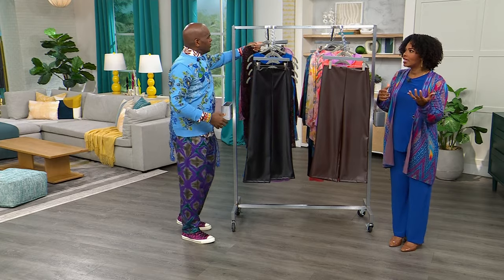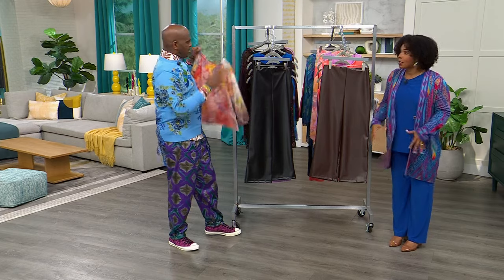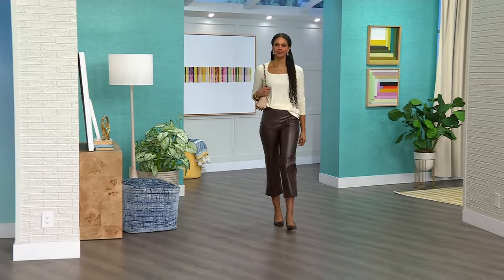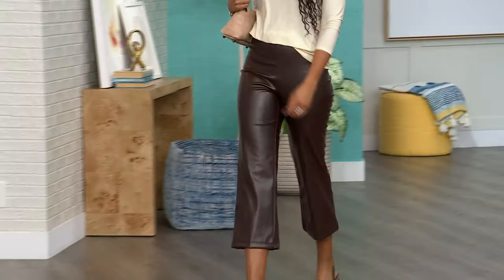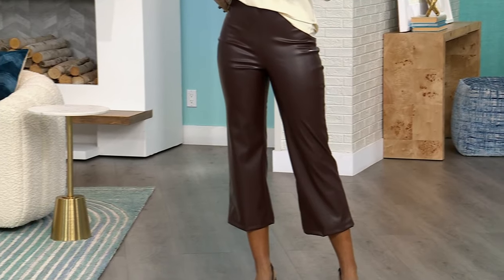No. A lot of times with leather pants, it's a jogger, it's a jean. It might be a legging, it might be something more fitted. This gives you a little bit of movement. Ooh, look at that. I love the chocolate. See how they look, see how they fit? Oh, wow. They fit so great. You're going to live in these. Oh, my gosh. That's so good.